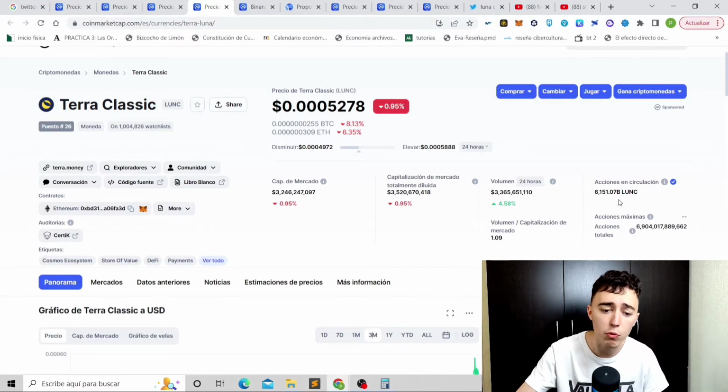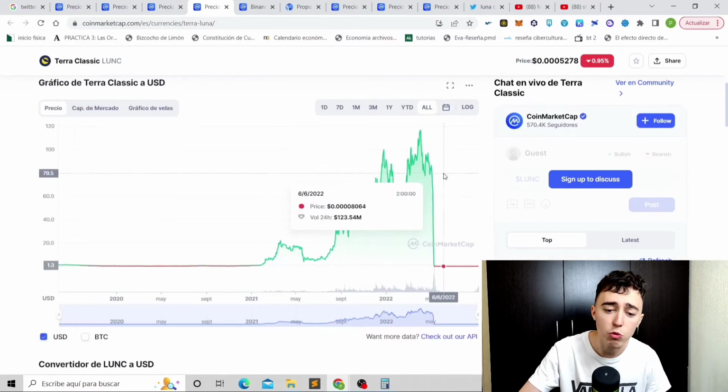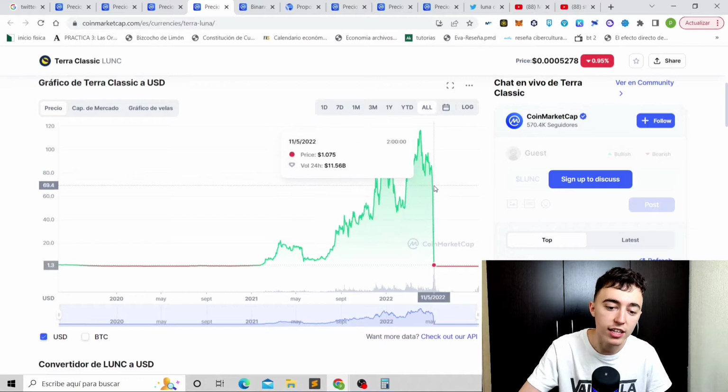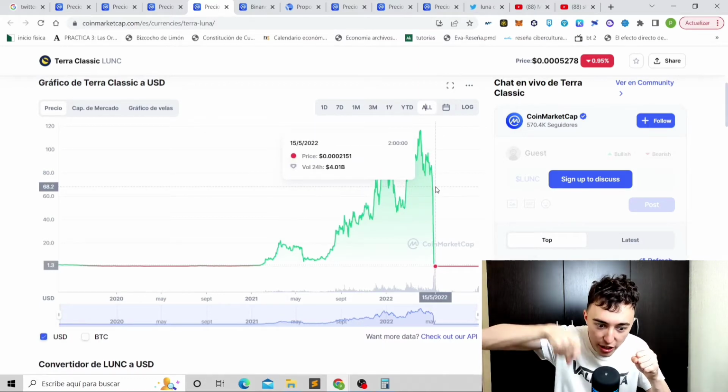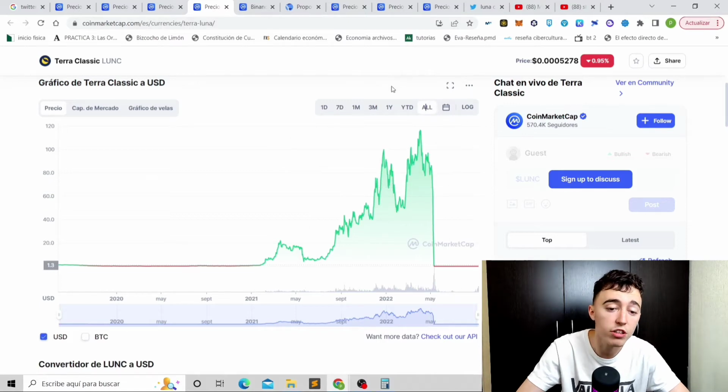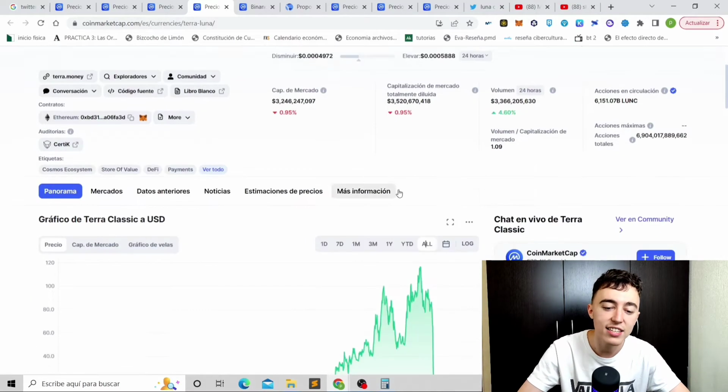mess that they made. Because remember, when they were going down in price, it was because they were printing Terra like this was Germany before Hitler, like this was the Weimar Republic. They were printing the money like this, crazy. So basically, the idea is to do the opposite and burn all the Terra. But is this going to last? Is this a good idea?